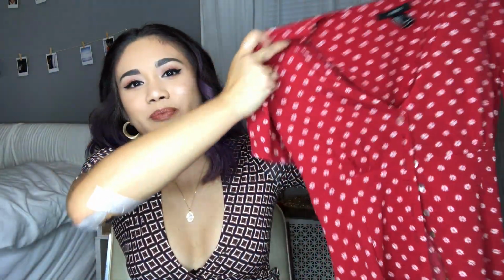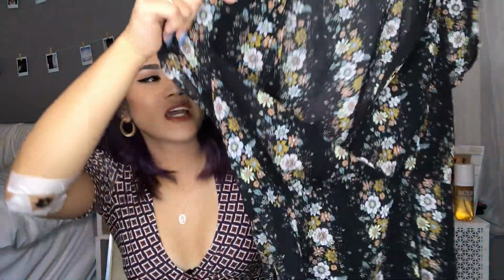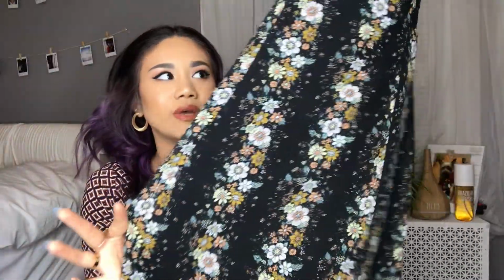and girly, but adding that slight edginess to it. Next dress I want to show you is also definitely fall themed. I just love the colors and the flowers in it. It is super flowy and airy, and it is a wrap dress. I don't know if you guys can tell, but it is a wrap dress. It is a deep v-neck as well, and it just has a slight flare to it.